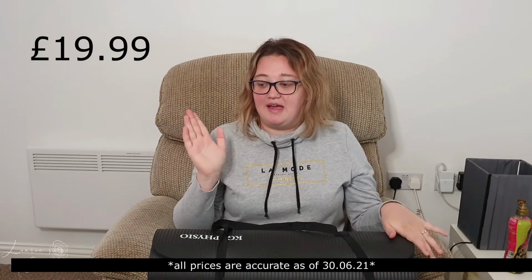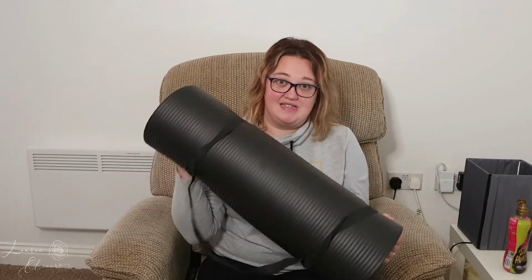Because of other issues going on with my health, I'm actually doing my physiotherapy in bed now, rather than on a mat on the floor. So I haven't actually been using this to do my physio recently, but when I did use it, I really loved it and it was really comfortable, and I would highly recommend, if you are doing physio from home for health reasons or yoga or anything like that, I definitely recommend this mat.